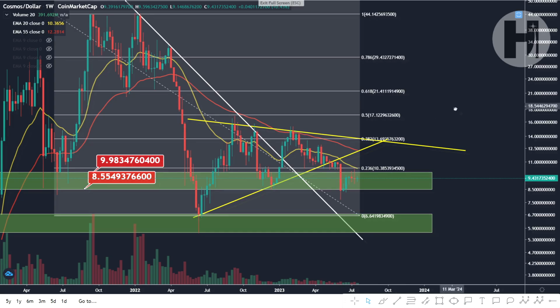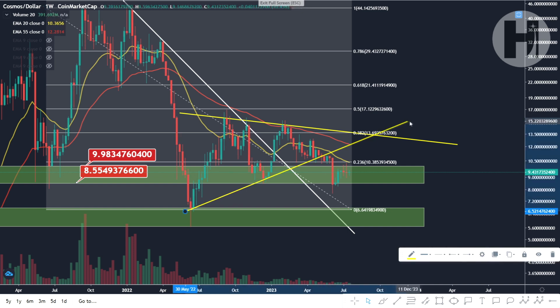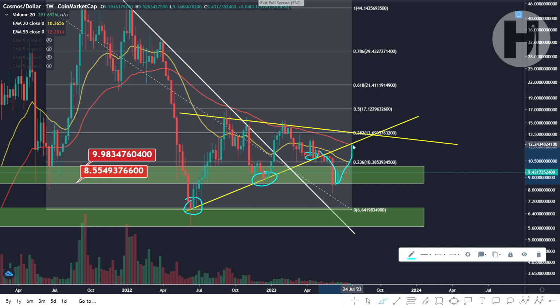Taking a look at the weekly, you can see that we do have two trend lines above us. Both of them are resistance trend lines because we are below both of them. So this one was our support back in June 2022, December 2022, and April 2023. Then we lost that in May. And now what we are potentially looking at is a back test of resistance.